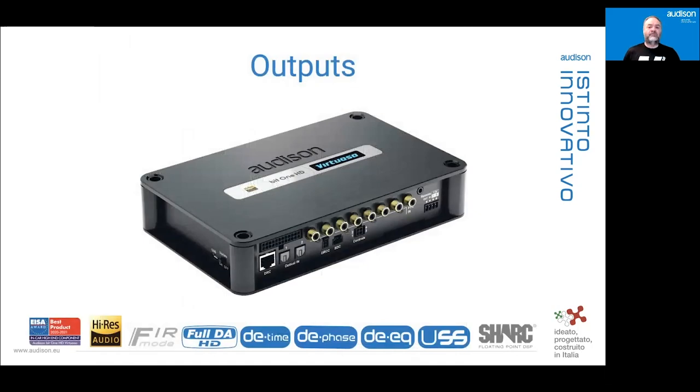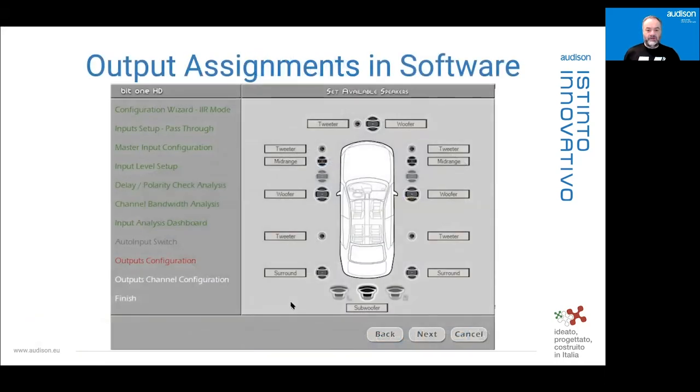All right, so we've talked about the inputs and what makes them different. Let's talk about the outputs for a moment. So here's the window where you configure the outputs. And the first thing you do is define what they are. And you do that by clicking on which speakers you have.